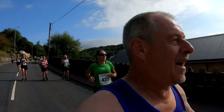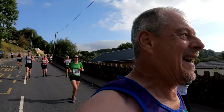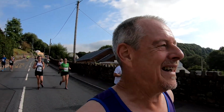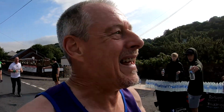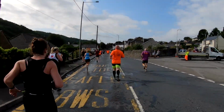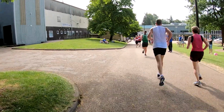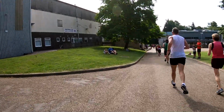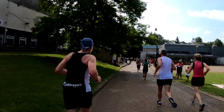Here at the halfway mark. Oh, it's warm. Got a good sweat on. You okay? Yeah, good. Keep it up. And we're coming up to the finish in Pontypool Park.